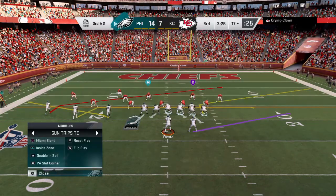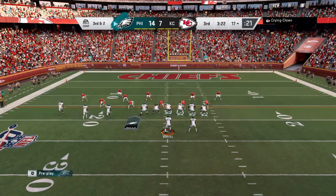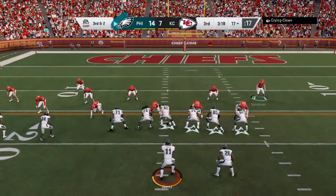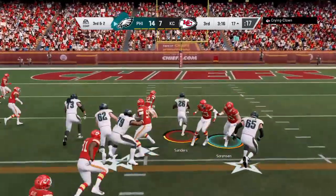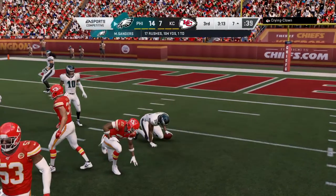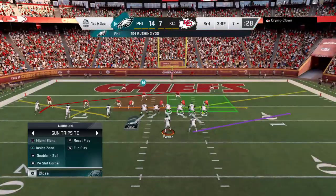Watch that creeping. Safety's creeping. X3. 218. Chop. Check 25. Let's find 2. On 3rd down, they turn to Sanders. And brought down, but not before they get it inside the 10 to the 7. They're able to convert on 3rd down, and that sets up a 1st and goal.